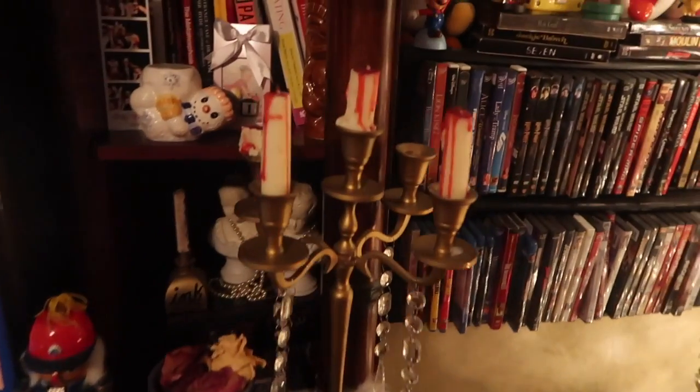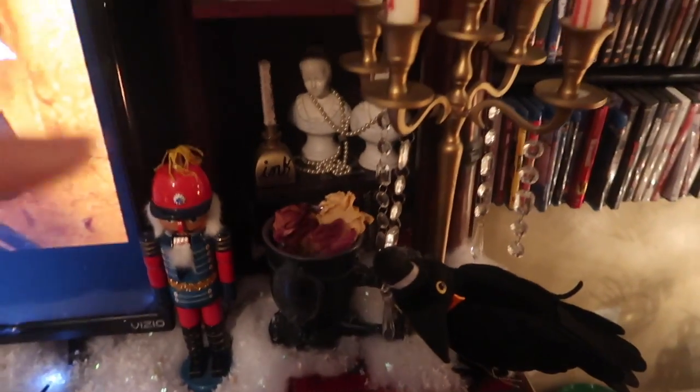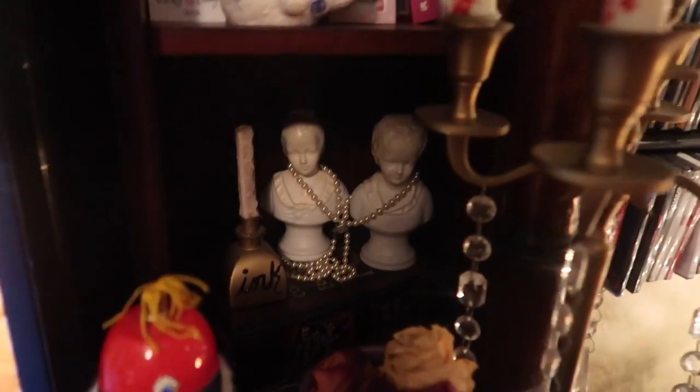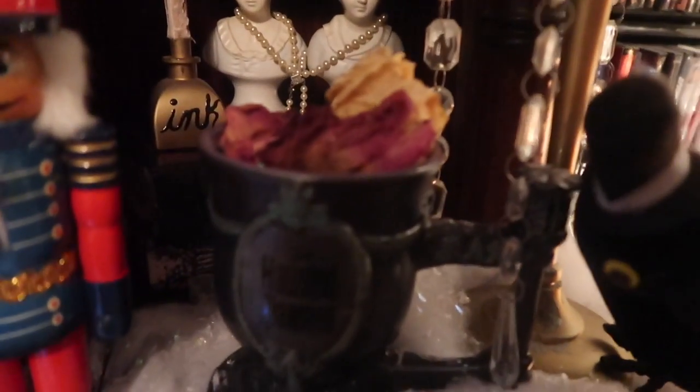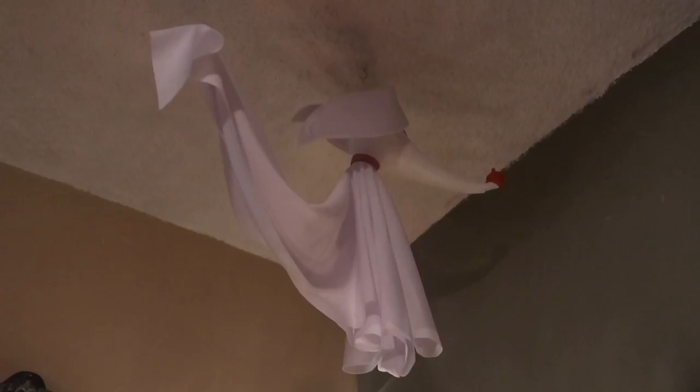If you look over here, I've still got blood on these candles from my Halloween decorations, and I've got this raven, but then I have elements of, see, this is a Haunted Mansion element over here. I've got the mug that says Haunted Mansion. I've got this guy from Halloween with the bat still up. I've got Zero hanging above the Christmas tree.